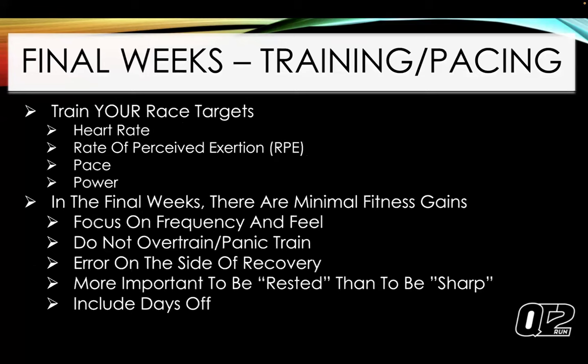Again, in the final weeks, our training cornerstone: train your race targets, whether you're going to train with heart rate, RPE, pace, or power. Just make sure you know what you're going in with and train those targets. In the final weeks, there's no fitness gains, guys, anymore. I would focus on frequency and feel.